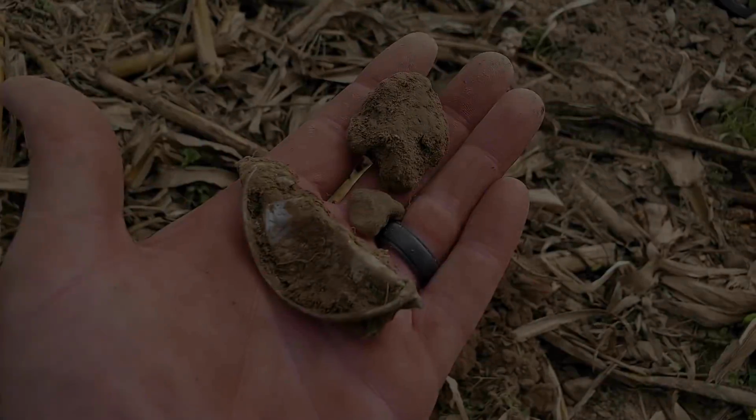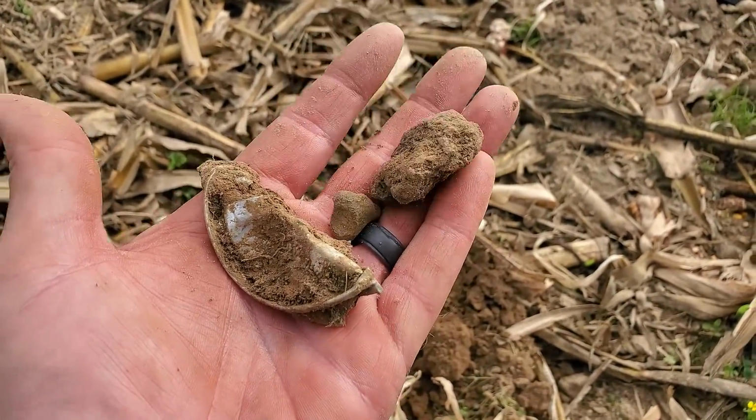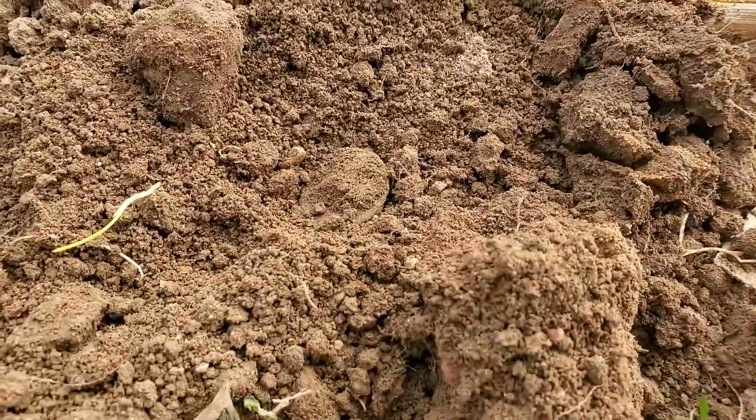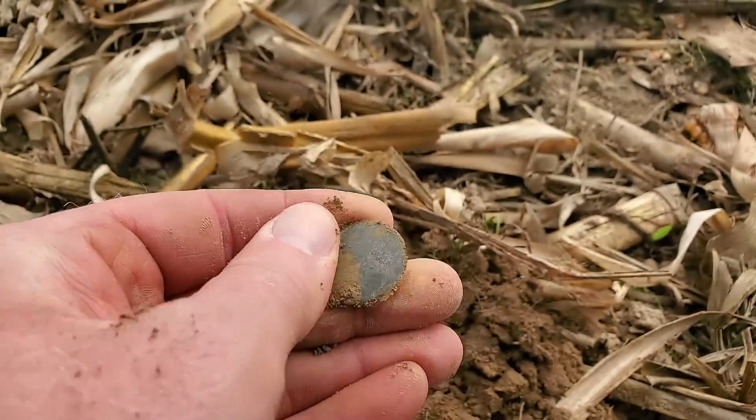Right here in a big, beautiful field. Let's have some fun, try to solve some mystery. I'm done rambling. Let's go. Well, there's my first three signals: piece of can and melted lead and melted other stuff. Signal number four, a 14 signal, I believe we have a button. Looking like a tombac.